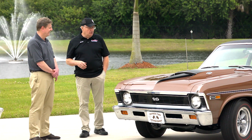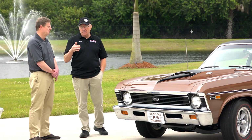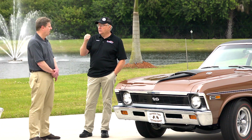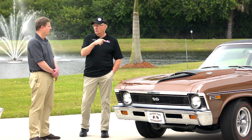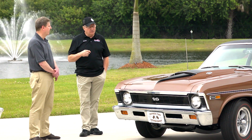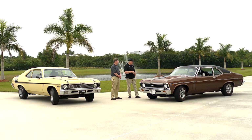This particular car is 396, 375 horse. It's got the 4-speed in it, posi rear end. The 375 horse motors had a mechanical camshaft, versus the 350 and the 325, which were hydraulic. So you can spin these a little tighter. You can spin them till they quit. But just a super nice little car.